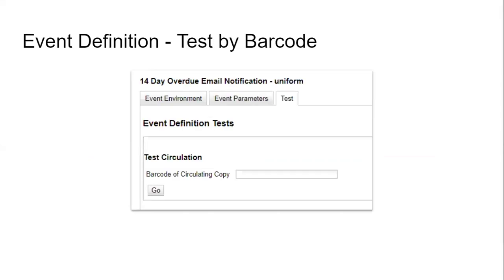This is a good tab to know about because it lets you do a test of a trigger if you're working on it by having a barcode of a checked out copy. So you could check an item out to yourself and plug that barcode in here. And if it's an email trigger, when you press go, you'll get a test email that shows you what your output is going to look like.